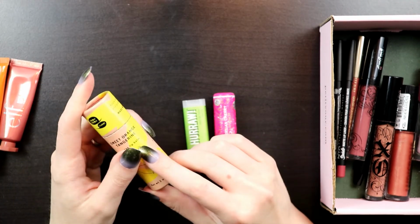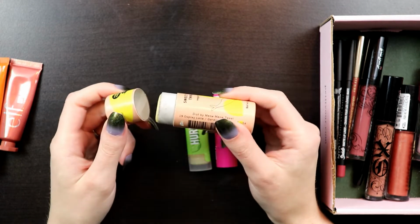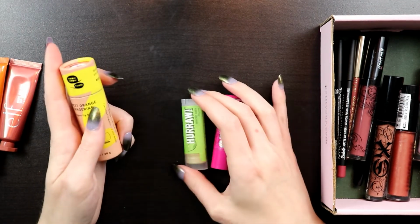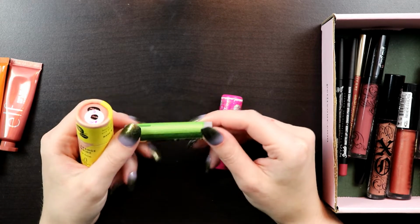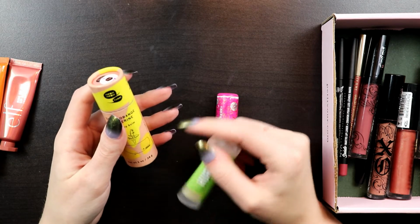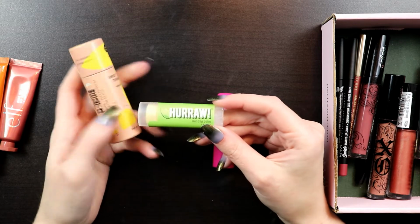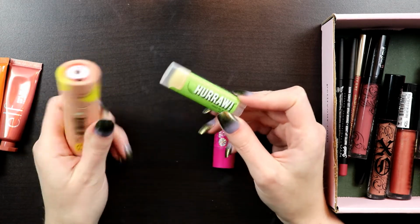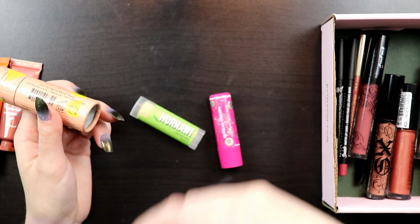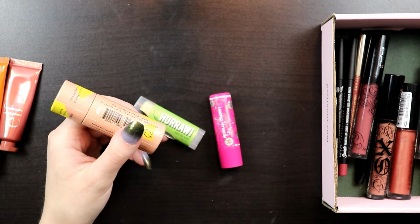I do love this from Meow Meow Tweet. It is the Sweet Orange Tangerine Vegan Lip Balm, and this is a cardboard tube, and this also has a ton more product in it than what I would call this from Hurraw a standard lip balm tube size. So this Meow Meow Tweet one has 1 ounce, and this one has 0.17 ounce. So there's way more in this Meow Meow Tweet than the Hurraw. The only thing is it's kind of hard. It's like a push pop where you have to push it from the bottom. I can't do that with my nails on, so I just take a pen or something and poke it in there and push it up with that, and it's not really a big deal. But I do like this one.